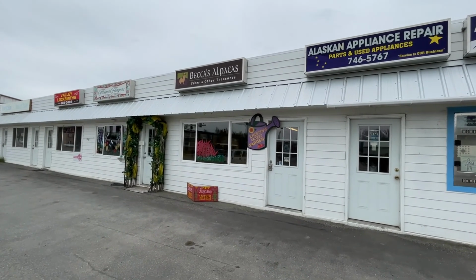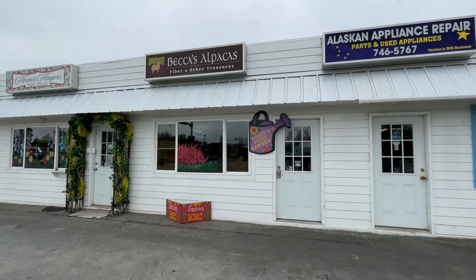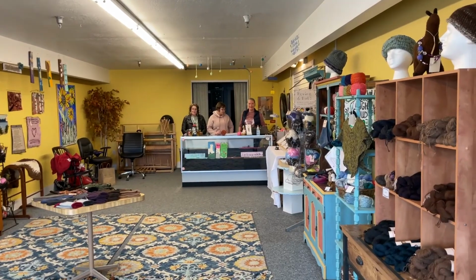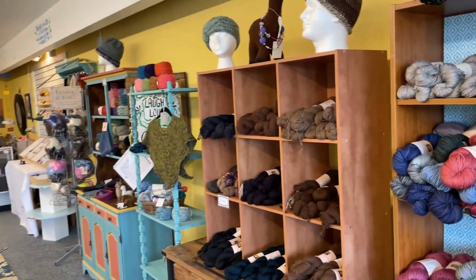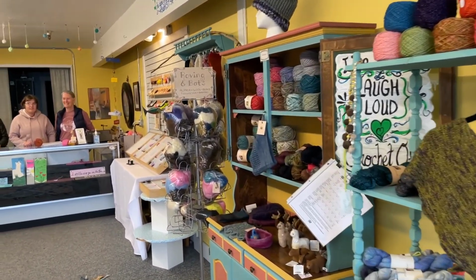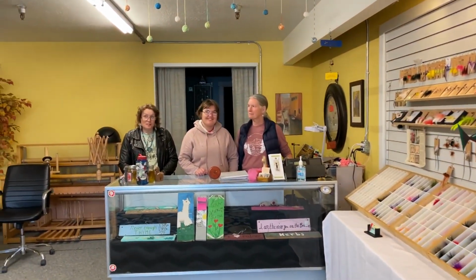When I was doing my research before leaving for Palmer, Alaska, I saw that there was Becca's Alpacas right in town, and I knew I wanted to check it out. So the moment I walked through the door, Tony met me, so friendly, and then Becca came out and we got to visit. And I just want to show you this great shop.